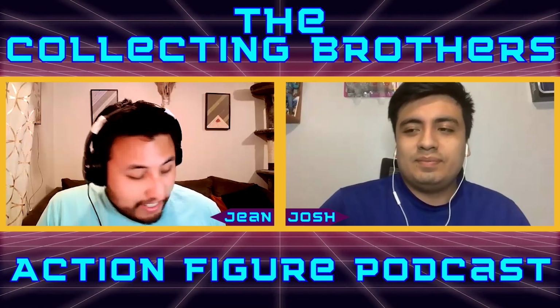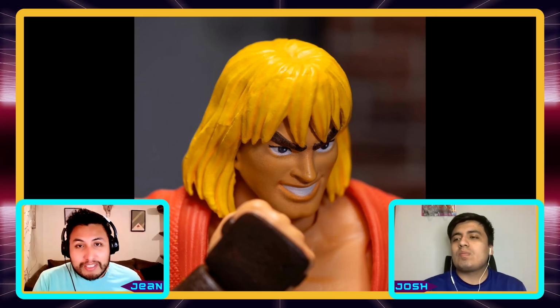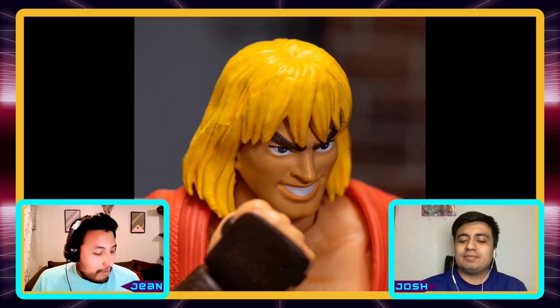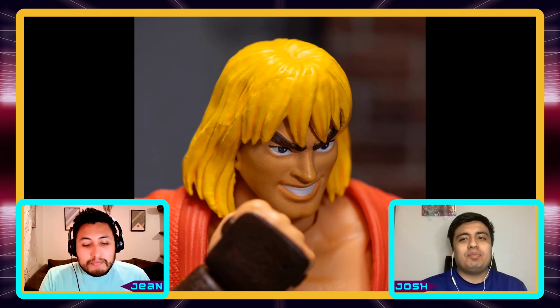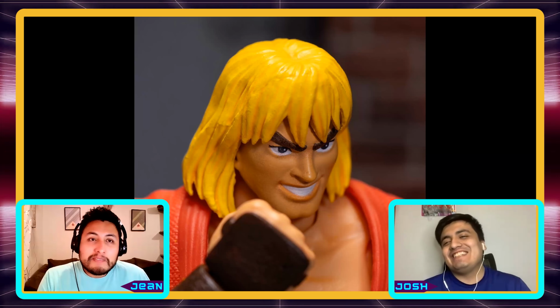And I feel like they did a good job on the sculpt of the figure itself, and the articulation looks good. But I don't know where they're pulling their face from, but I feel like it's probably accurate to something. For me, it's a little too cartoonish. I think considering the price point, and that it's Jada Toys, I think it's good enough.